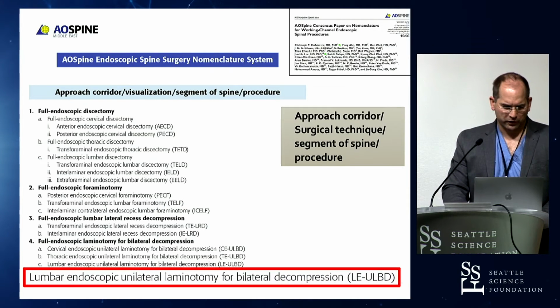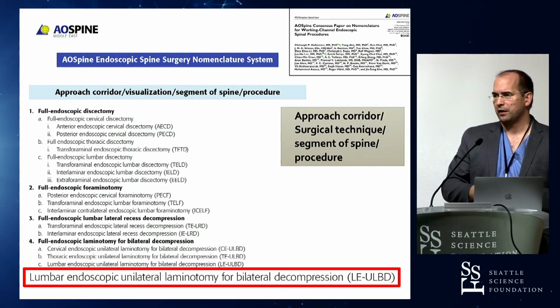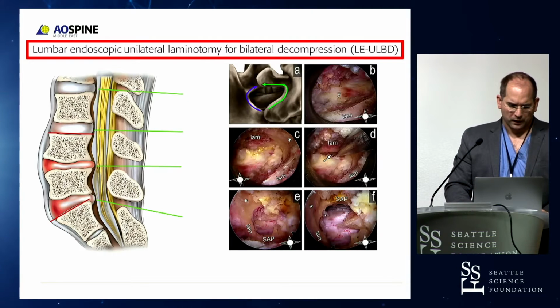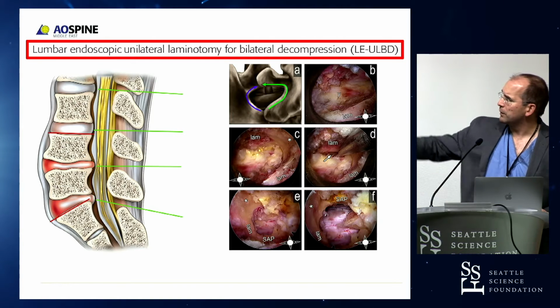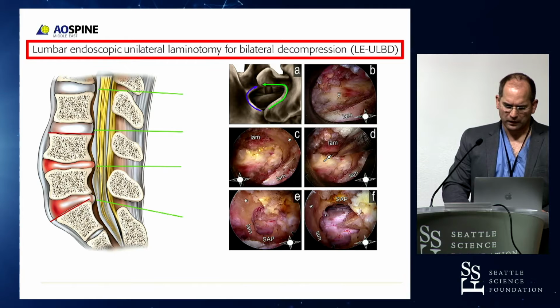And here's the procedure. Laminectomy, bilateral medial facetectomy, we call lumbar endoscopic ULBD, that's the name for unilateral laminotomy for bilateral decompression. Here's a couple of figures from one of the books that we put together. This is some intraoperative pictures. I don't want to bore you with that because I want to really give you more of the data that we have right now.